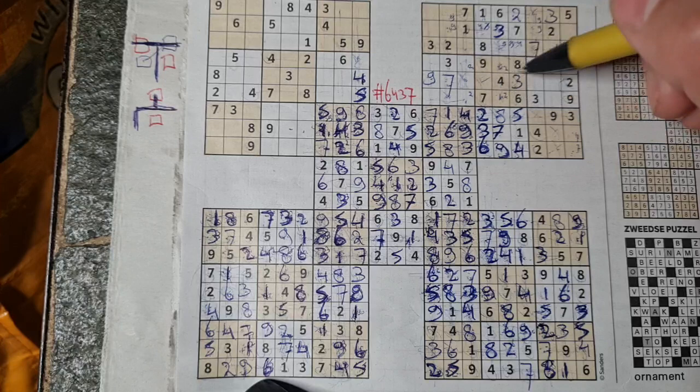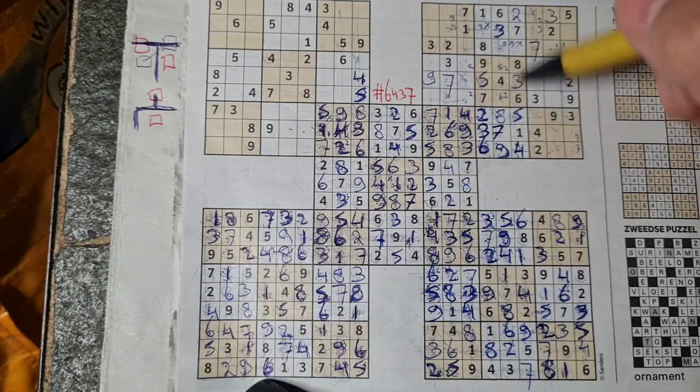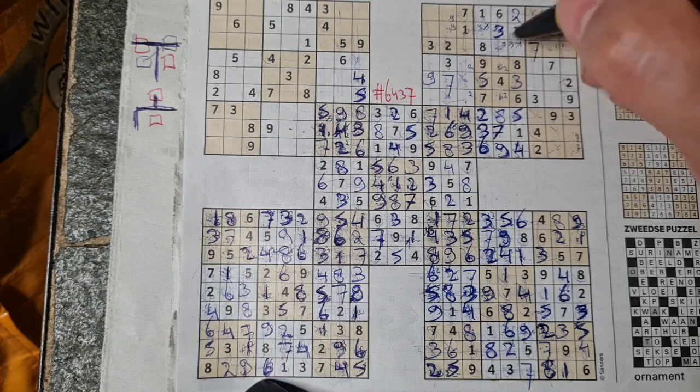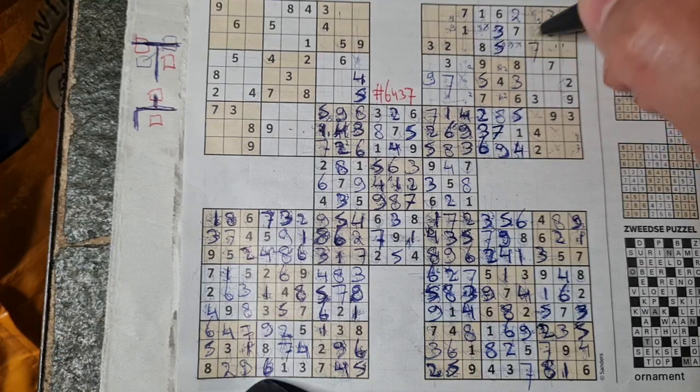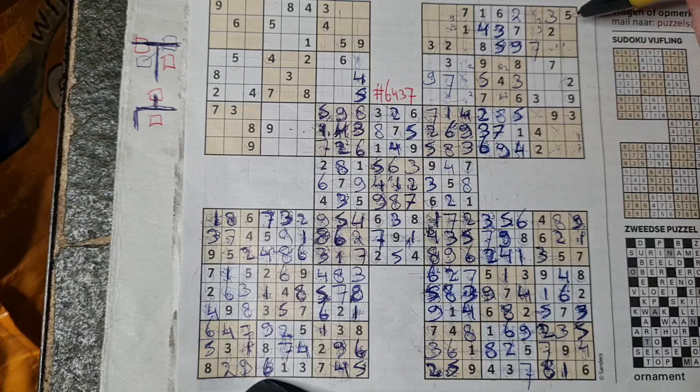The 1, the 2, the 3, the 4, the 5 is missing. 5 in this column, 5 in that column, so the column between. And in the middle column, the only place left for the 5 should be there. And I've eliminated the 9, so the 9 goes there. And I've eliminated the 4, so the 4 goes here. Alright.